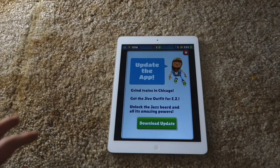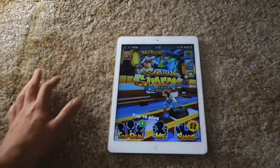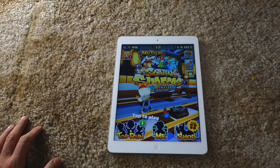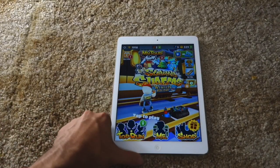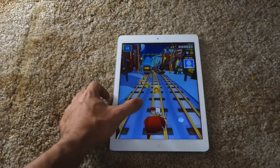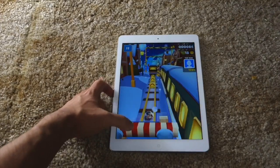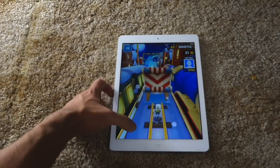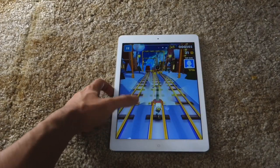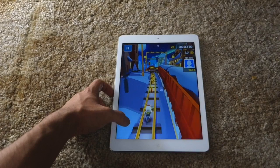Of course, this game isn't the most graphically intense game out there on the App Store, and if you're thinking about buying this thing, I honestly wouldn't recommend playing any games that are too graphics intensive. You can see right there, it already started to lag and get jittery because this thing is really showing its age. But if you had to play games on here, you can see games are playable. It's just that you really want to play games that are not graphics intensive.